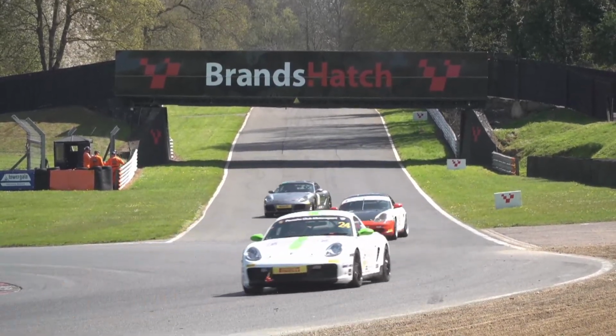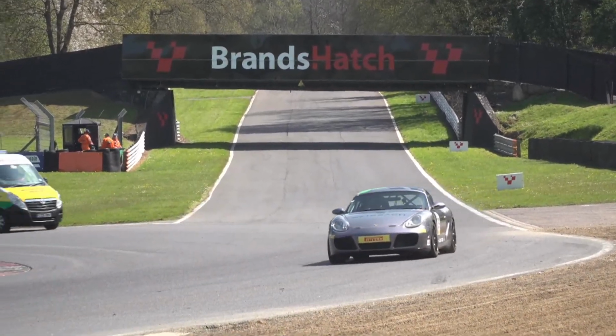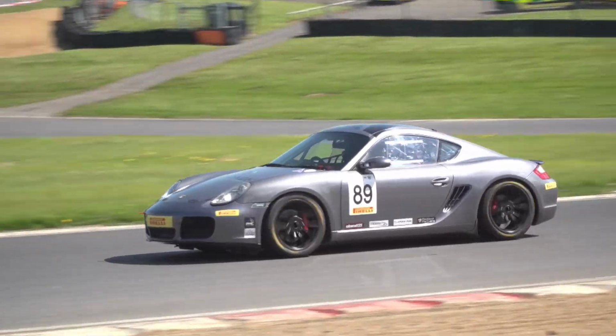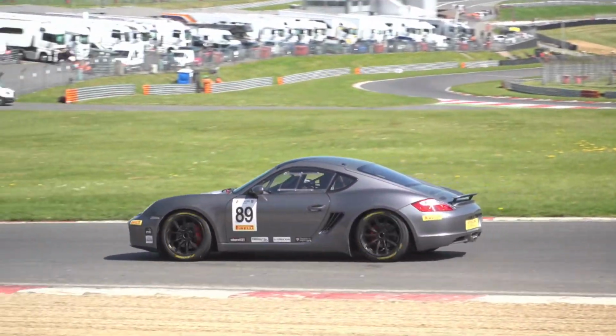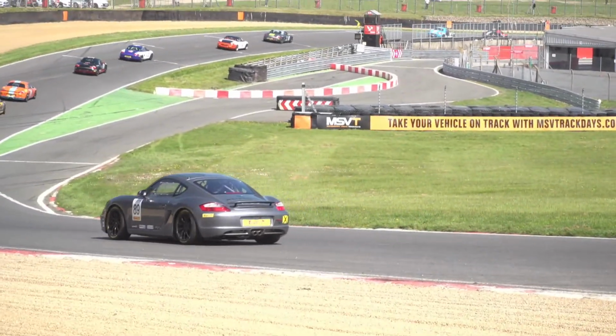Of which the next round will be at Anglesey on the coastal circuit there on the 20th and 21st of May, before they then go to Walton Park, Silverstone, back to Brands, but on the Indy circuit in September, and they'll conclude their season at Snetterton on the 300 circuit in Norfolk in October.